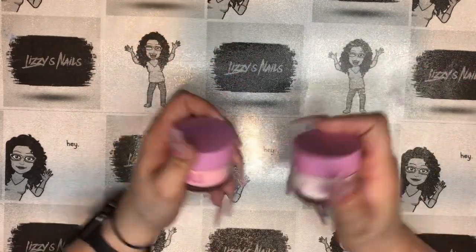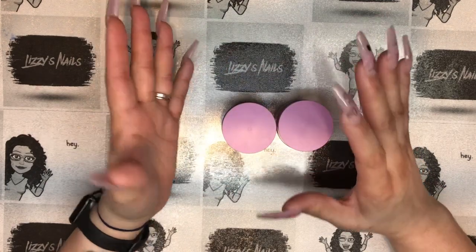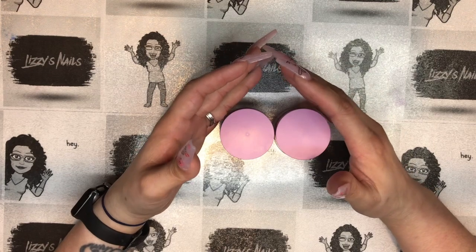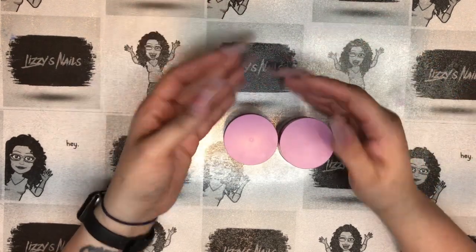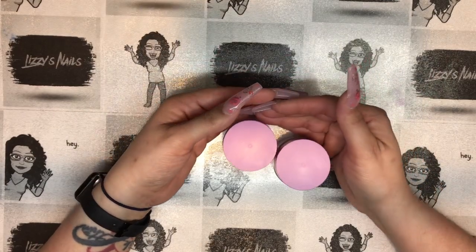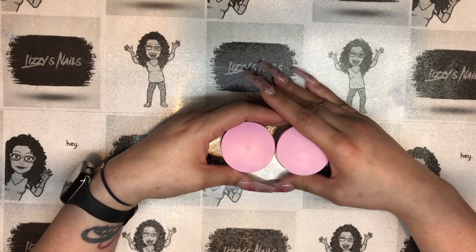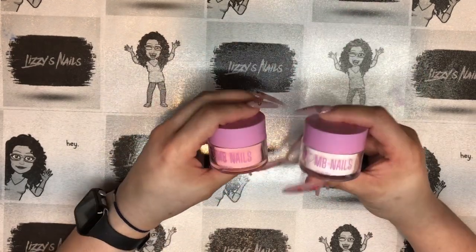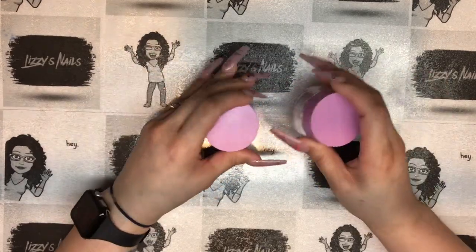That all depends. But I love bomb nails. She's left a big impression on me, just like Zulay did in the beginning. Zulay will always be a product that I love. I don't think I'll ever give that up because I think she's an amazing person. But Gabby's getting up there. She's brought out amazing products, and I'm just highly impressed, and I wish her the best.